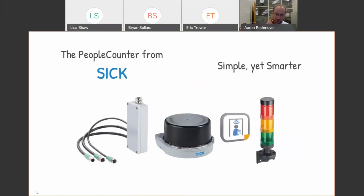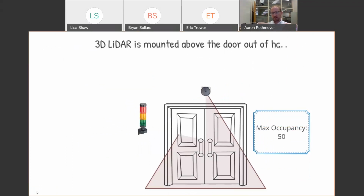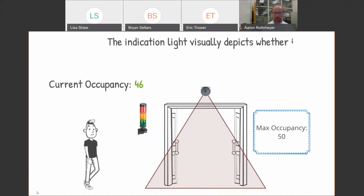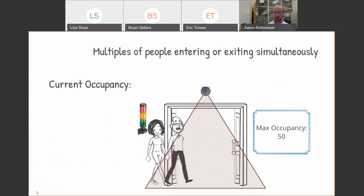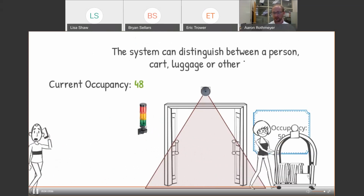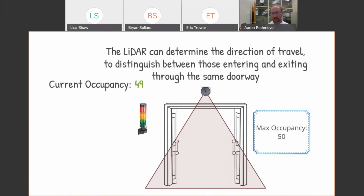So in comparison, we've got the PeopleCounter. I've already covered that it's basically a multi-layer LiDAR. It's got multiple planes that you break as you walk through, and it's mounted out of harm's way. As the woman walks out of the building, we can tell that she's left and the occupancy goes down. As people walk in, occupancy goes up, regardless of whether it's a single person or multiple people walking through. And of course, we've got the light over here that we can use to indicate the current capacity or fill level of that room. So it's a great technology.